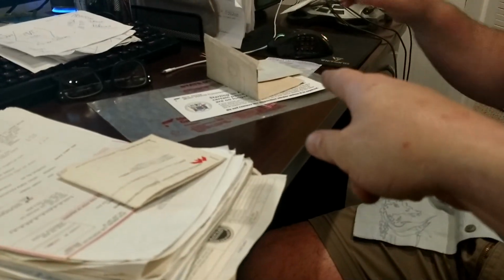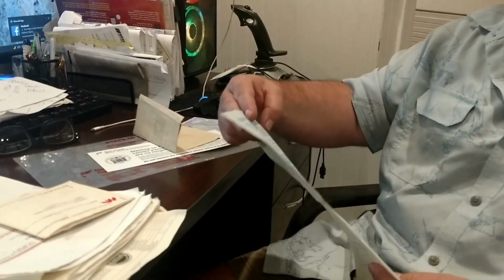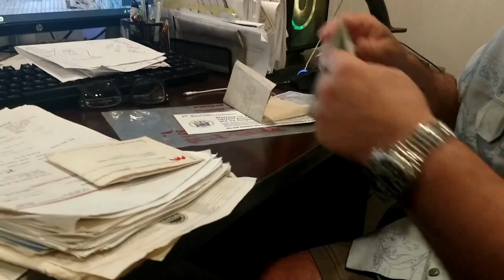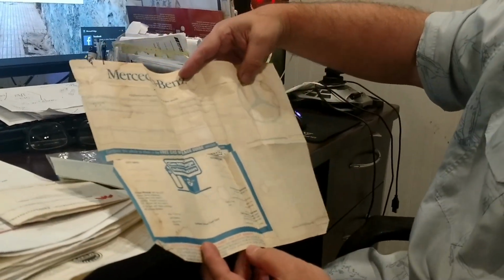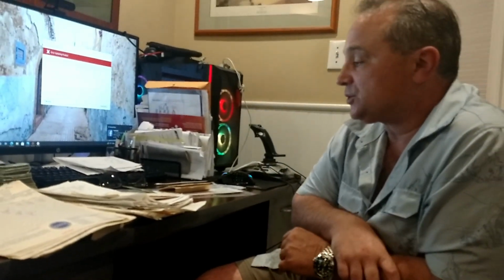What was this you were showing me here? These two pieces of paper? It was the original... Yeah, so this is the original new car pre-delivery inspection. Okay, yeah. Dallas, Texas. So that's when the dealer... 326.85. That's really cool. Right, and then this is kind of faded, but this is the original window sticker, and you can very barely make it out. $31,940. So what, about 90 grand today? Something like that. And I actually had an '85 Cadillac Eldorado. Okay. And this was $10,000 more than that was new, right? So yeah, that's pretty much it.